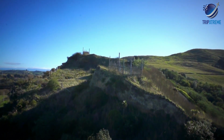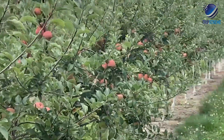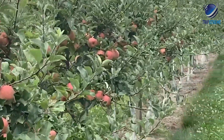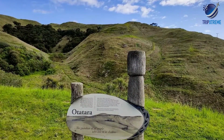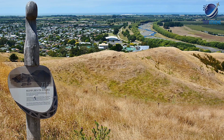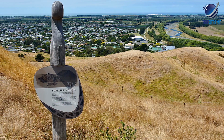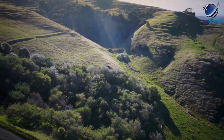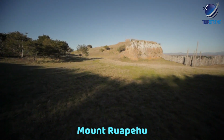The excavation and careful preservation here means that many of the foundations of terraced dwelling sites and food pits can still be seen. One of the top things to do in Napier is to climb the hill the pa sits on for the excellent panoramas of the surrounding countryside down to Napier and across to Cape Kidnappers. On a clear day, the views stretch out to Mount Ruapehu in the distance.